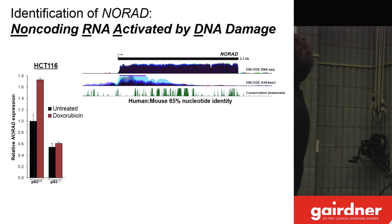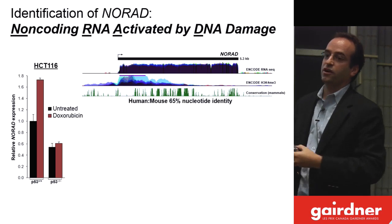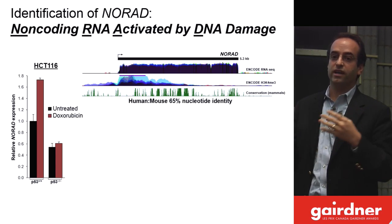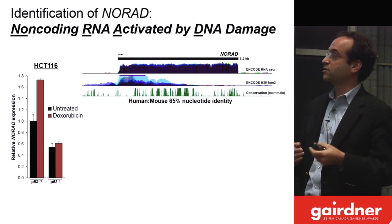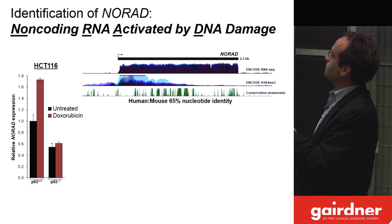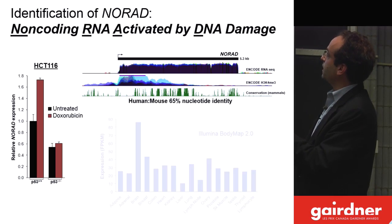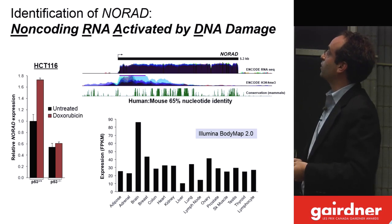And what we found is that this RNA is an approximately 5 kilobase transcript that is very highly represented in publicly available RNA sequencing data sets. And it's very conserved. Unlike a lot of lincRNAs like we heard earlier, this one is very conserved over this 5 kb region, with 65% nucleotide identity between human and mouse, which is quite high for a lincRNA, as we've heard. And we also looked at its expression in other publicly available sequencing data sets, and it appeared to be ubiquitously and abundantly expressed.